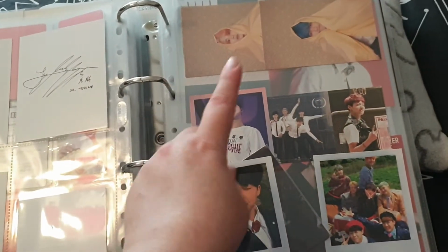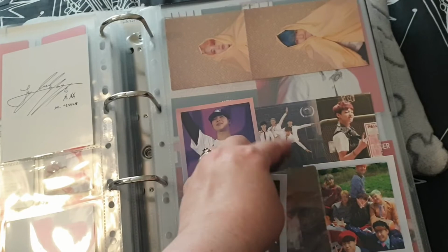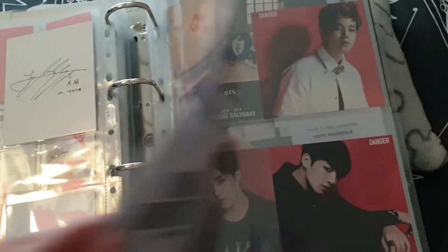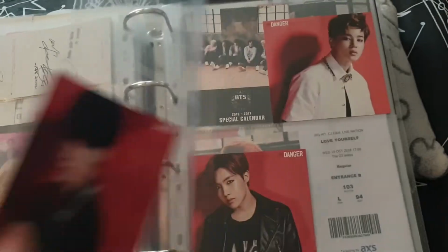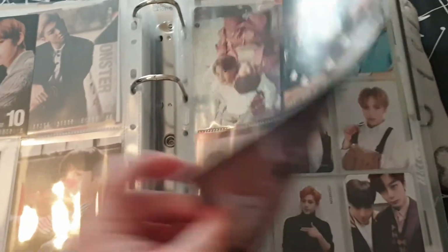I don't have any of this for Suga, so I don't have that one, don't have this one, and I have a Jimin and would like to trade for Suga, please. So yeah, another concert ticket. Oh, these are all from Japanese releases and stuff like that.